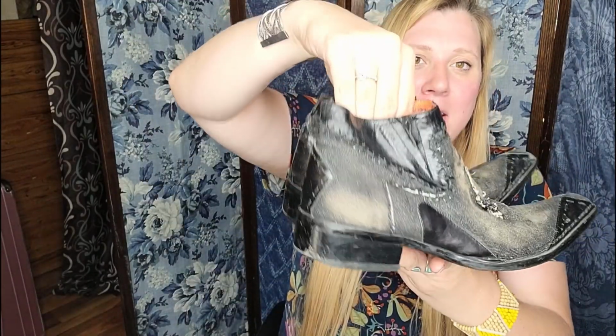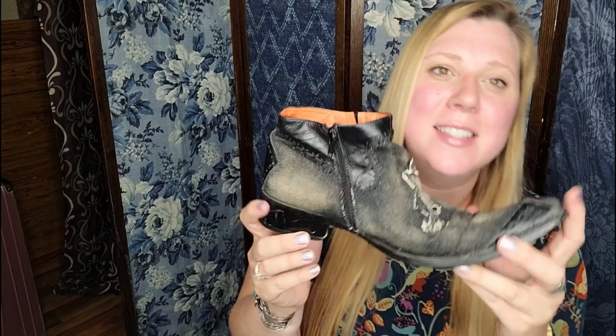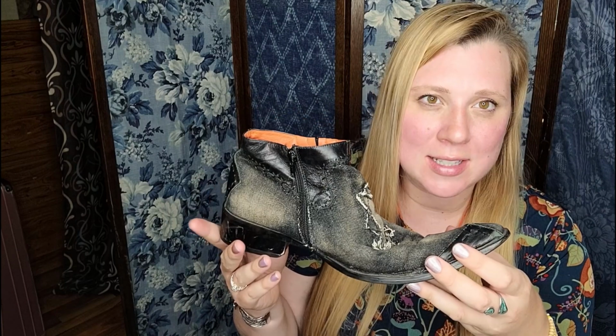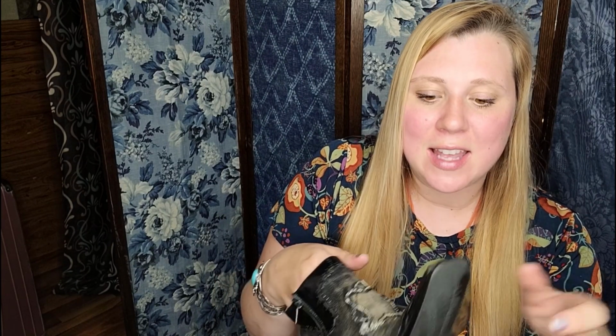So these are by the brand Robert Wayne, and the brand was rubbed off on the inside, but I can always tell that these are Robert Wayne boots because they are orange on the inside, and they're more of a Western Mexican cowboy distressed style.